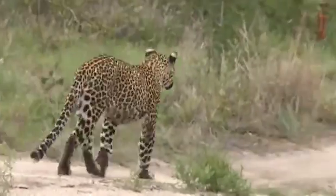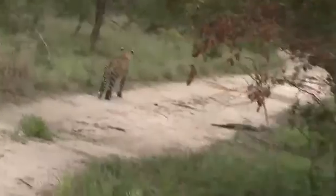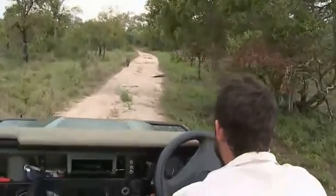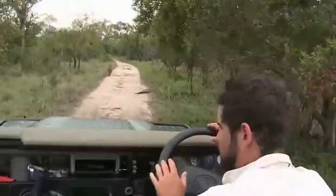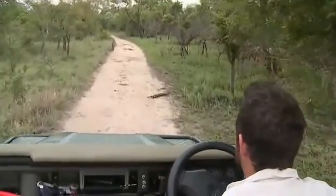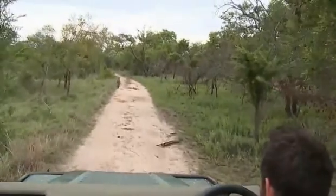we can be assured that it is not experienced and has got a lot to learn when it comes to hunting folks. But please do understand that we are watching this animal stalking something. We're not sure what it is, but this is incredible. This really is incredible.